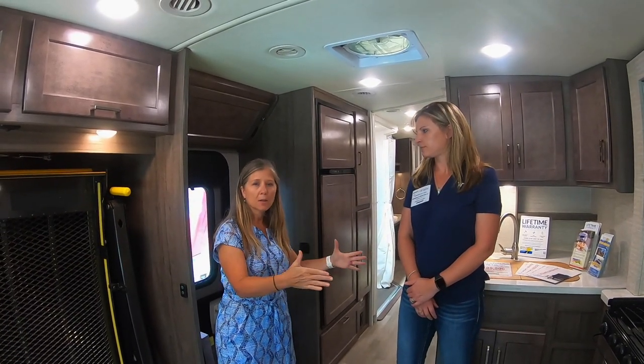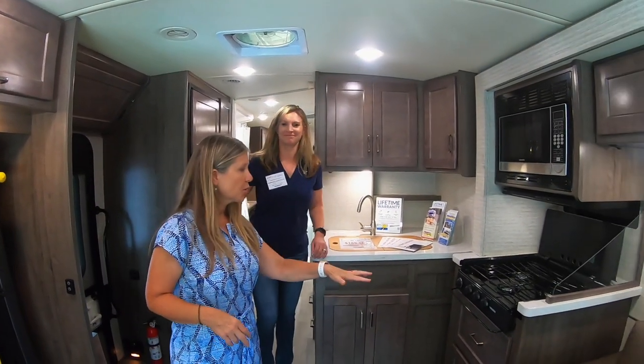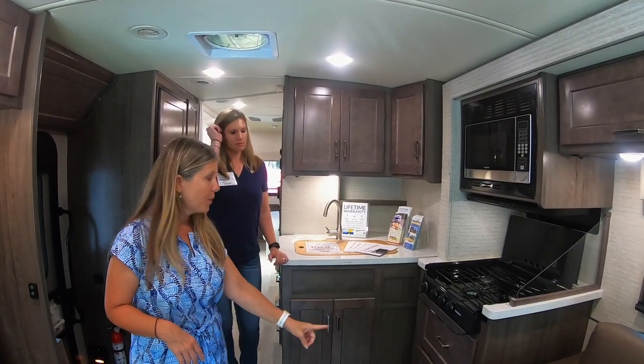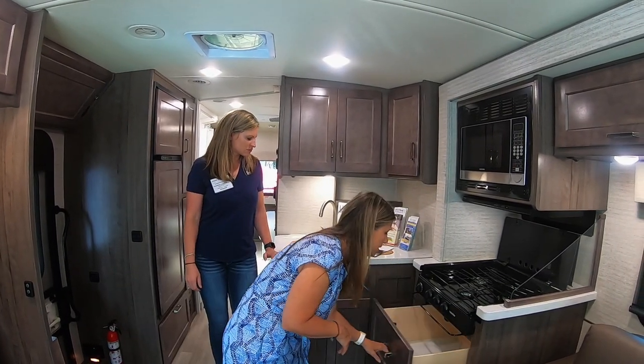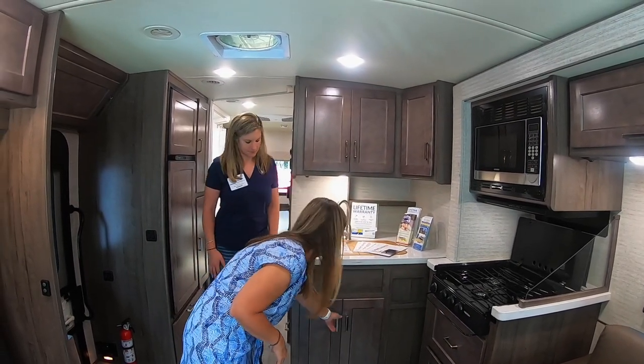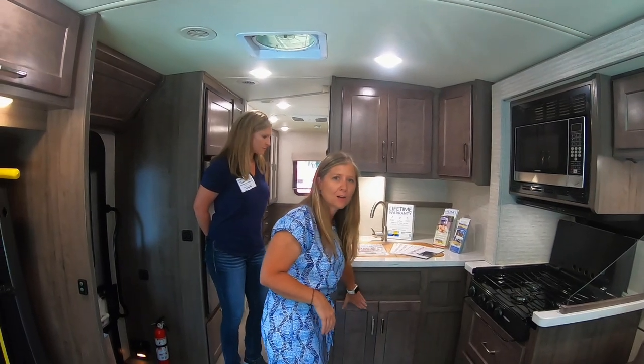So when you walk in, the first thing you're gonna see is the kitchen. There's a three burner gas stove here and a convection microwave above. There's no oven in this unit, but you do have plenty of storage here. Huge storage for pots and pans or whatever you need. And again, more storage on this side with a double sink. So really nice cabinetry, I love the color.